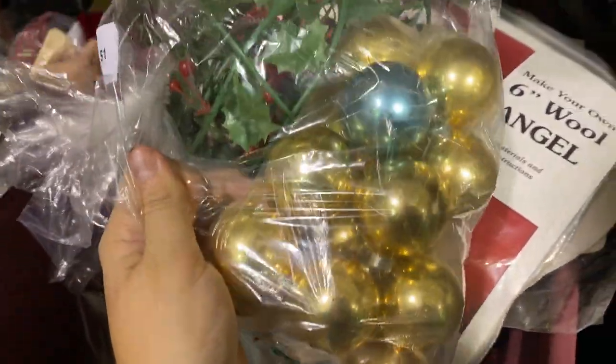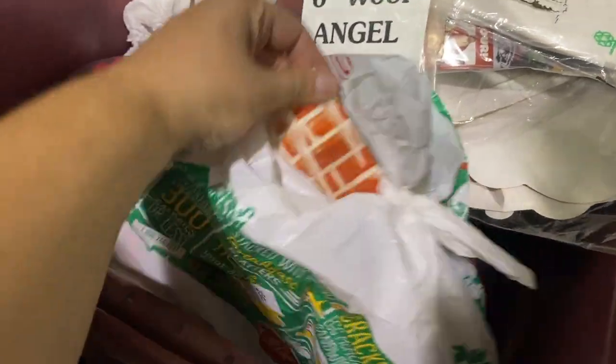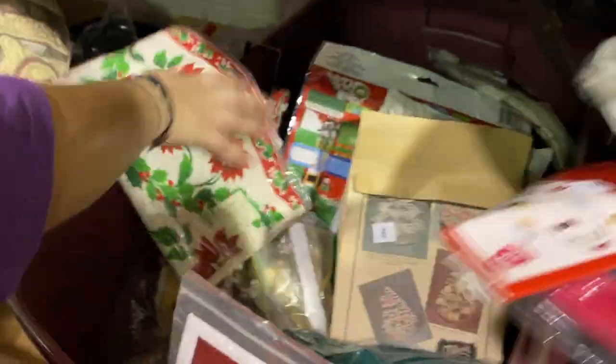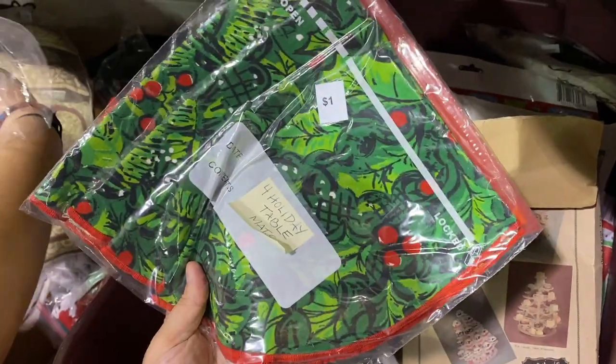Oh my god, this bag. Pretty common stuff. What's in here? Old gift bags, but they're newer. For a dollar, I think so. Table mats? No.